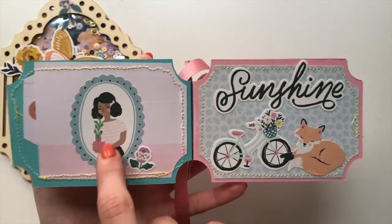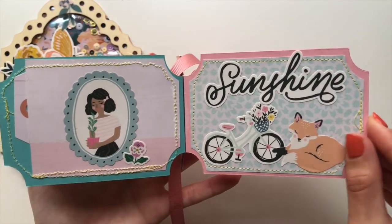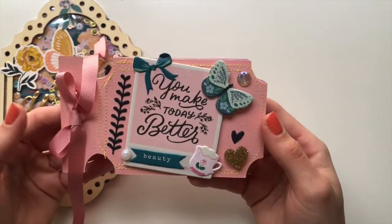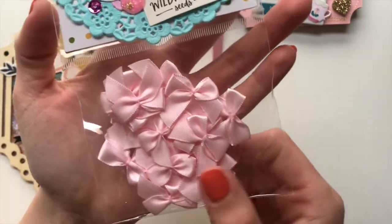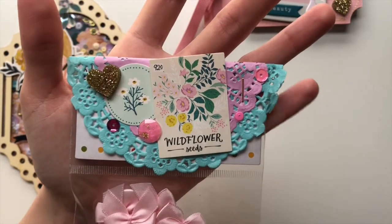Oh, I love this girl. And then it says sunshine. How beautiful. Oh, Chloe, thank you so much. That's so sweet. I'm just going to go and show you a few of the store-bought goodies that she got for me. She got me these beautiful pink silk bows with this stunning bag topper.